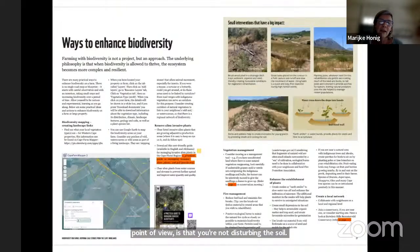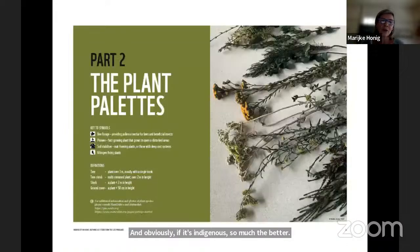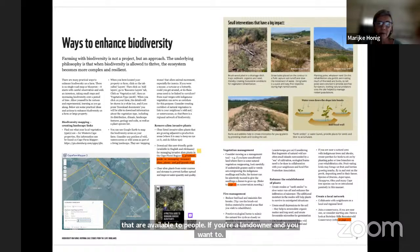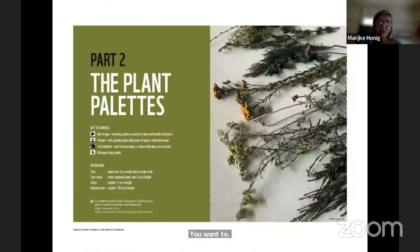So these are just a few layouts in production from the book, just to say that it aims to give some practical information and just highlight what the tools that are available to people if you're a landowner and you want to have a sort of biodiversity initiative.